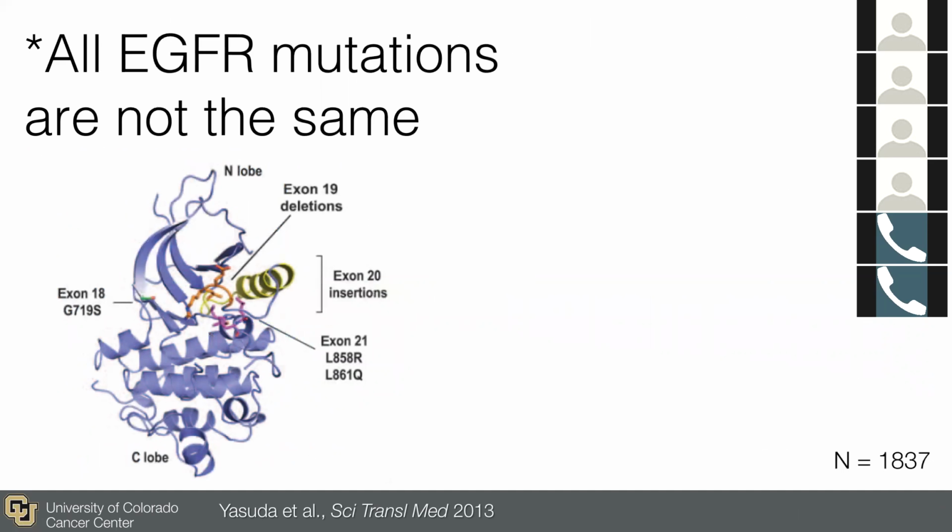And so here I'm going to define the asterisk. The problem is that all EGFR mutations are not the same. And you can see that from the way that they enrolled patients in that trial. We've known about this problem for a long time. They only enrolled exon 19 and exon 21, or specifically L858R, because those are known to be the sensitizing mutations. So they're not only activating, but they're sensitizing. But there are also other mutations, exon 18, exon 20 insertions, and L861Q, that seem to have variable or poor responses to standard EGFR TKIs.